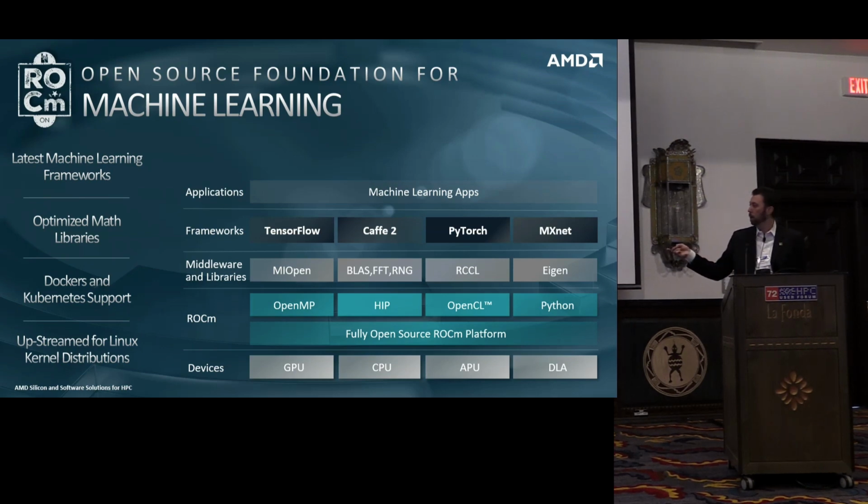So like I say, we've got HIP to take CUDA code and run that on AMD products or products from other folks, as well as support for OpenMP, OpenCL, and Python. So a really broad spectrum of software support for the GPU ecosystem.